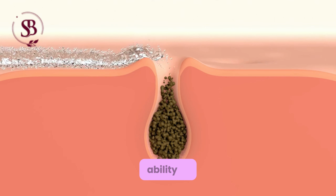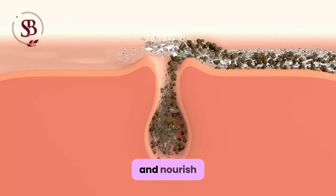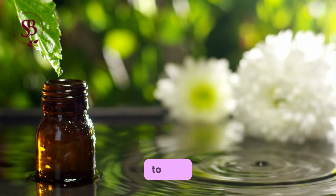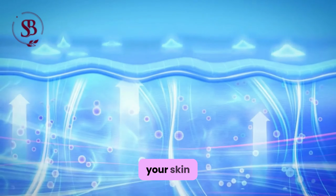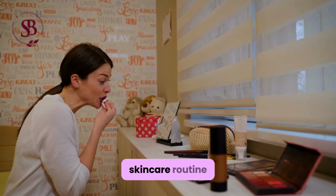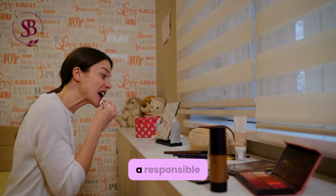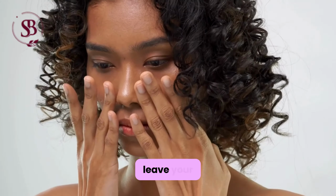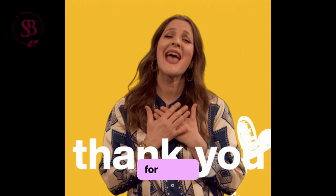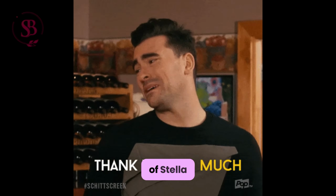The use of castor oil has been shown to have numerous advantages for the skin, including anti-aging and acne-fighting capabilities, as well as the ability to deeply hydrate and nourish the skin. You can harness the power of nature to heal and revitalize your skin by including high-quality castor oil in your skincare routine and utilizing it in a responsible manner. This will leave your skin looking and feeling its best.